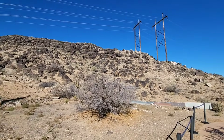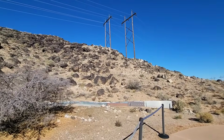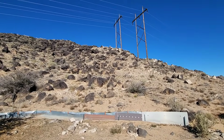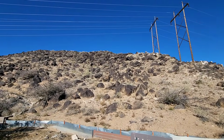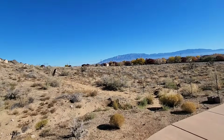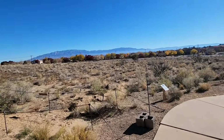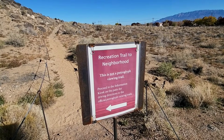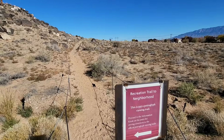These rocks always fascinate me. As many times as I've come up to the cliffs, and there's miles and miles of them, I probably haven't hit them all. I'm not even sure if I've gone this way before. Right outside the visitor center, there's a sign here. Maybe we can't go. Let's check it out. It says Recreation Trail to Neighborhood. This is not a petroglyph viewing trail. What? Still want to go this way.